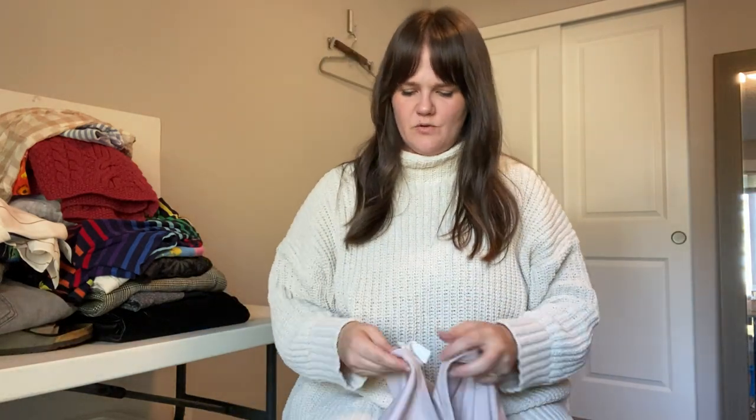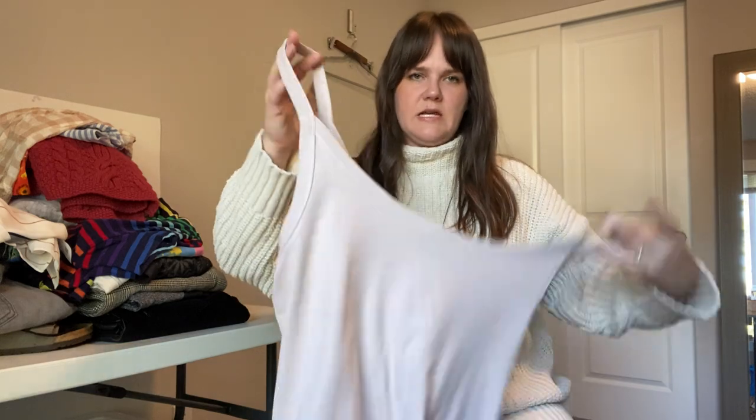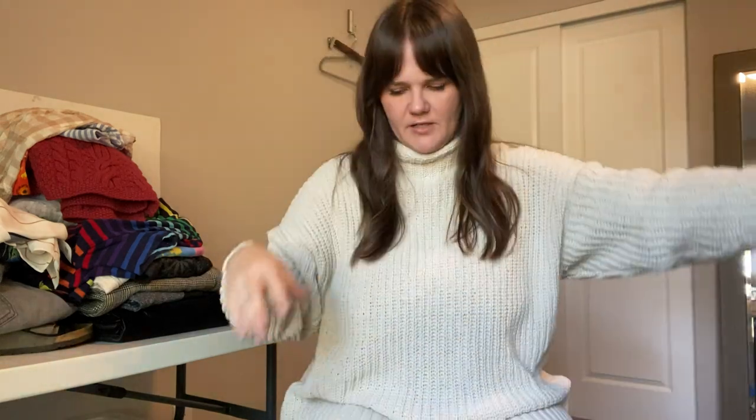This is for me too. This is another H&M, just a ribbed tank top. I'm gonna try that out.